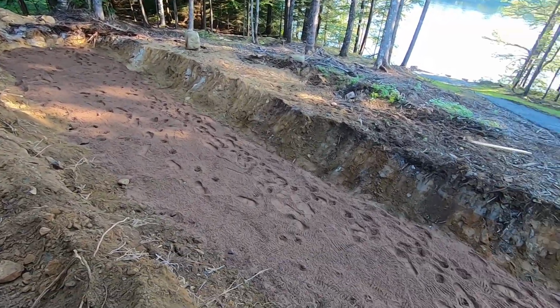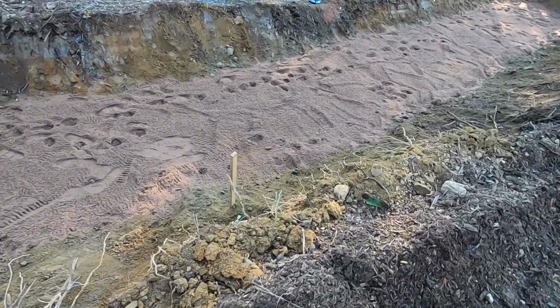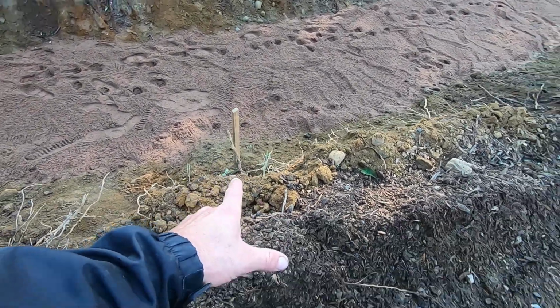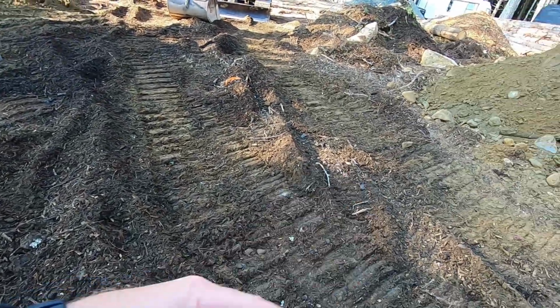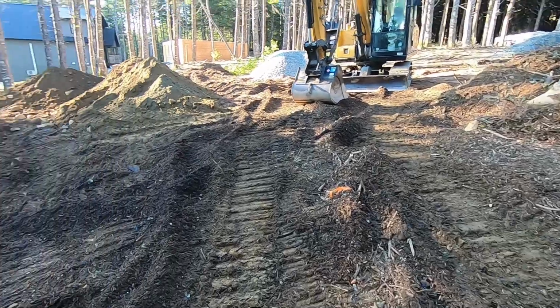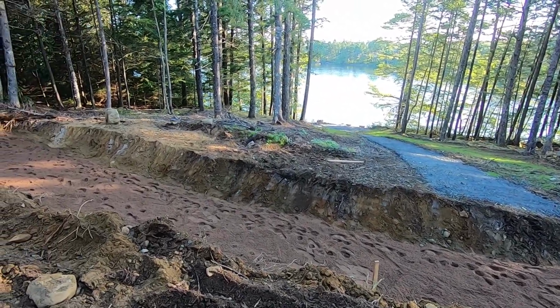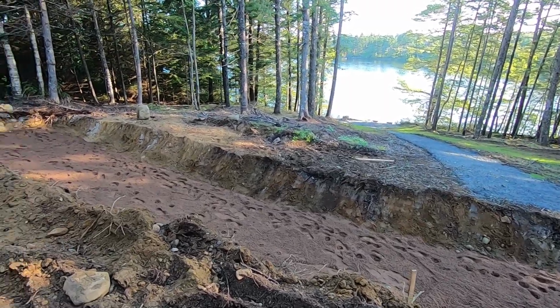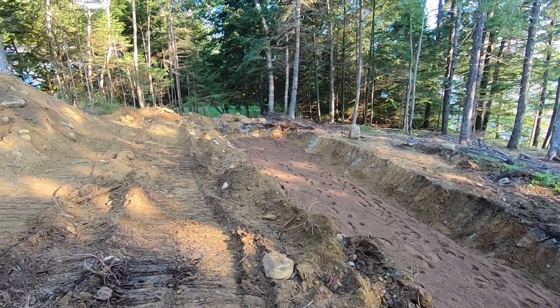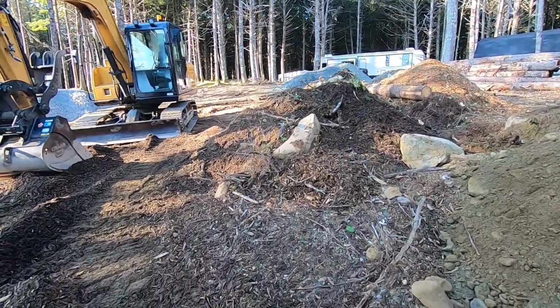So here we got our sand in the bottom of our trench. The center of our trench is going to be right here. So we'll have a pipe coming out. The tank will be sitting right about here somewhere. That's it. Wait for inspection, covered over with geo. Wait for inspection, and then backfill it when the time comes, and then clean up everything.